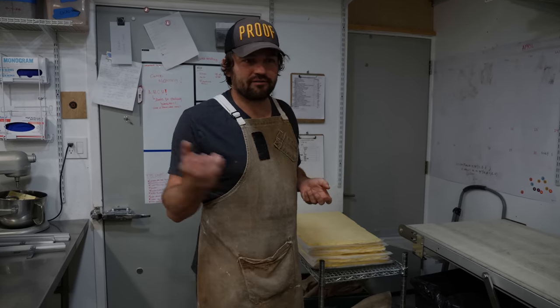So now I get to basically just go through my 10 sheets, and this process goes relatively quickly. The hardest part of lamination is definitely that first part, that first set of folds. The lock-in in particular. I'm under the impression that once you get past that lock-in layer, everything else sort of falls in line as basically a result of how successful your lock-in was. So if you have a really perfect first fold, likely you're going to have a pretty perfect second fold and third fold.